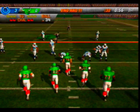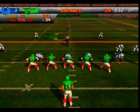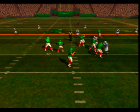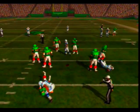Second and long. Ball on the 34-yard line. I can do it, baby. Understand. The defense lines up in the nickel. Drops back. Closing in. And he's hit as he throws.